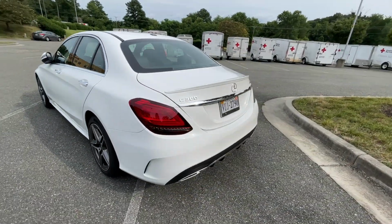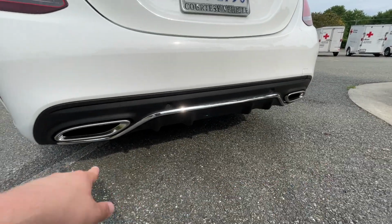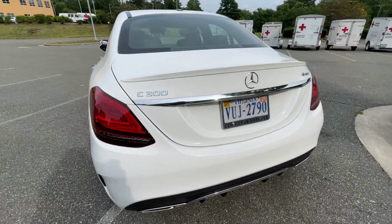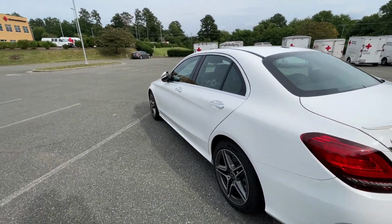And my favorite part too on the outside is the little diffuser. I believe that's part of the AMG package, but looks really good. You can see rear parking sensors as well, and then also your dual exhaust on the back. Go ahead, jump in this one and start it up.